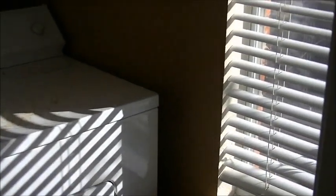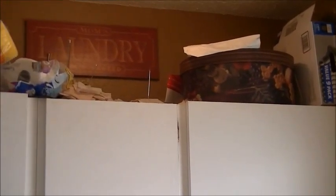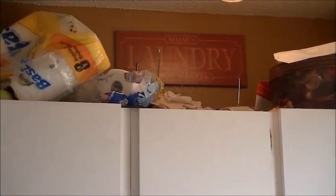And over here, if you notice, I have a window, which I'm grateful for because it lets in a lot of natural light. And when we had the house built, I just had them put in some stock cabinetry, which I'm going to spruce up. I'm going to show you how to make the stock cabinetry look a little bit more expensive. And up there, my husband uses that area as a catch-all area, which I really hate. So I'm going to show you some creative ideas in which you can decorate on top of those shelves in your laundry room space.